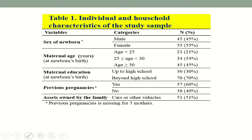So this is basic characteristics of the study sample that we had for the 100 families, mothers, that they had heavy metals data. So we use whether they own the car or not as a simple measure of SES. We had assets owned by the family, but particularly car is one of those indicators that is useful based on our past analysis and so on.